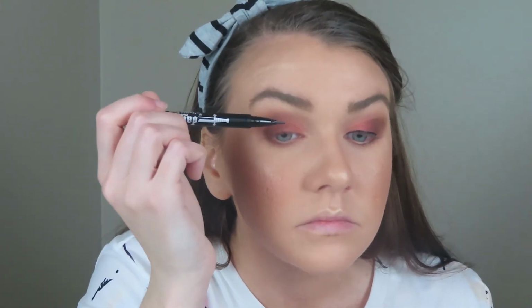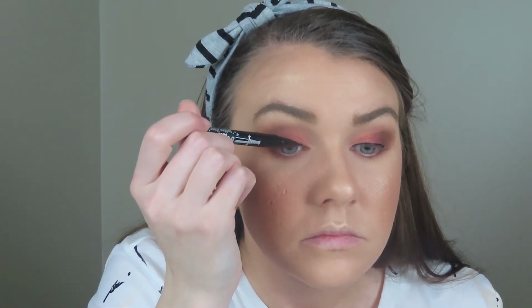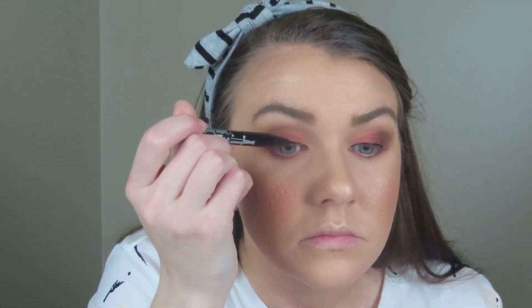Next up for eyeliner, we are going to go in with the Kat Von D Dagger Tattoo Liner. I've never tried this before, so it's new to me. It's very black. I didn't do a wing or anything, I did just do a straight line.